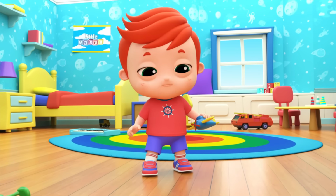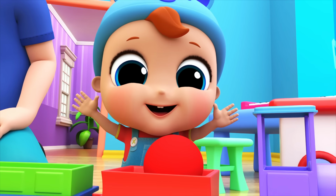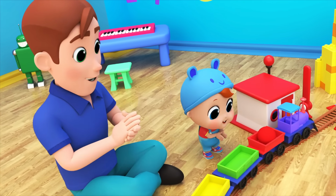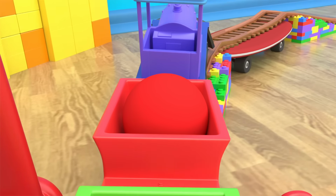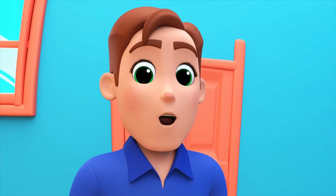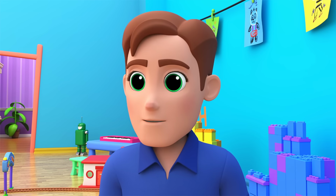Hey, who took my red ball? That's great, Baby John. You found a red ball. See, the ball is red. The car, the skateboard, and the dress, we found the color red. Okay now, let's try to find something green.